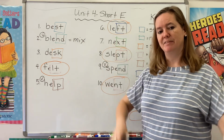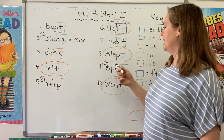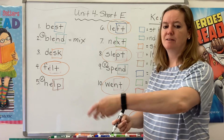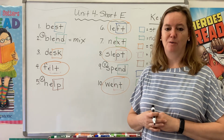This is my right, this is my left. Next, that's the thing that happens after what's happening now. Slept, past tense of sleep. Spend, you give away your money or you use your money. And then went is the past tense of go.